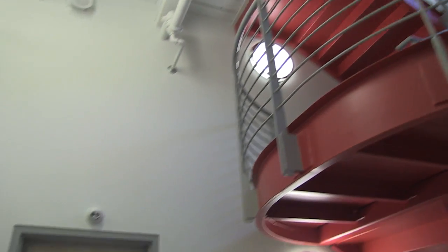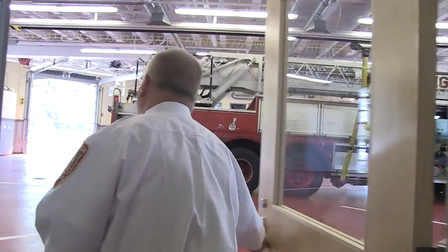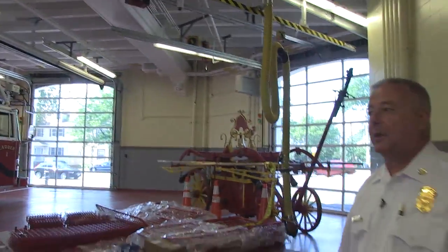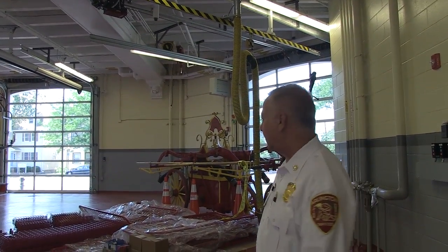You'll move out here to the apparatus floor, which as of right now is not secured. This will be secured eventually. The public would not be able to access this directly without a firefighter. Someone could get hurt out here, children coming in. We want to make sure that we're taking care of everything.